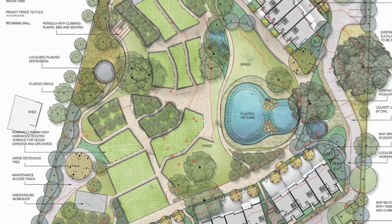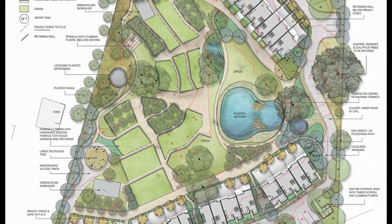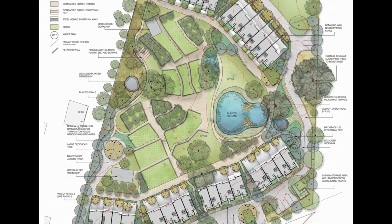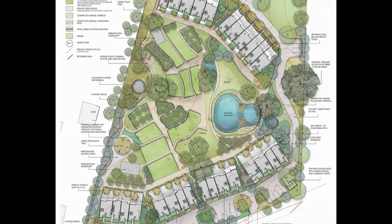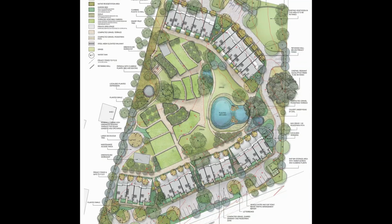To cut a long story short, Crosby Architects and a team of consultants eventually came up with a master plan and a feasibility study in 2016. In the plan, there are 26 houses and a community centre in a horseshoe shape with the dam, veggie gardens with 40 or so wicking beds, chooks and orchards in the middle.